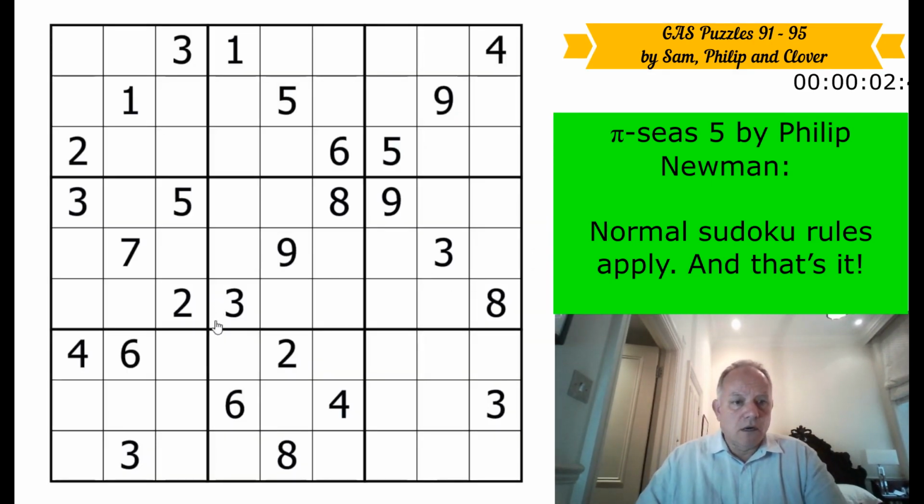Okay, so there's a lot of digits given. It's probably got a wicked sting in the tail, knowing Philip. Making it an electric eel or something.